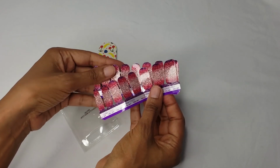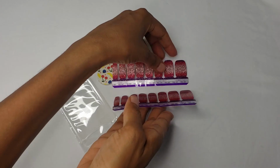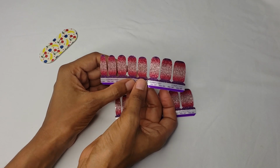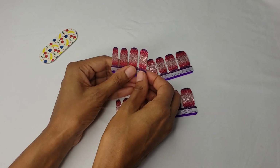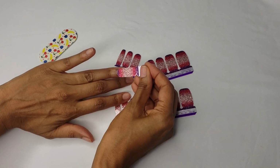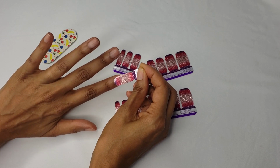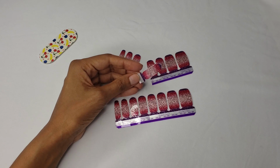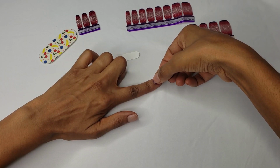There's a whole bunch of nails in here, plenty to choose from, all different sizes. And I'm about to try to pick the right size for one of my nails here. I remove the film cover that's protecting the nail strip. And then I just peel it off and stick it onto my nail.